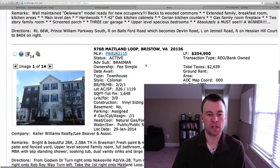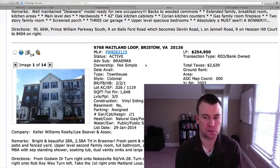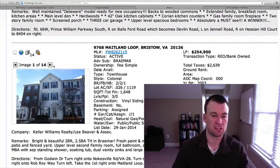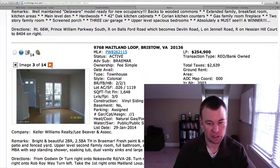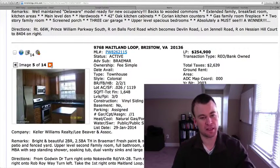And then the one that we reviewed yesterday, which is 9768 Maitland Loop in Braemar. This is that townhome that I said was bank-owned and there weren't pictures. Now there are pictures. 2 bedrooms, 2.5 baths, as I suggested yesterday, at $254,900. Looks like we've got, I can't tell if that's Pergo or hardwood on this level. Let's assume it's hardwood and some updated appliances in here.